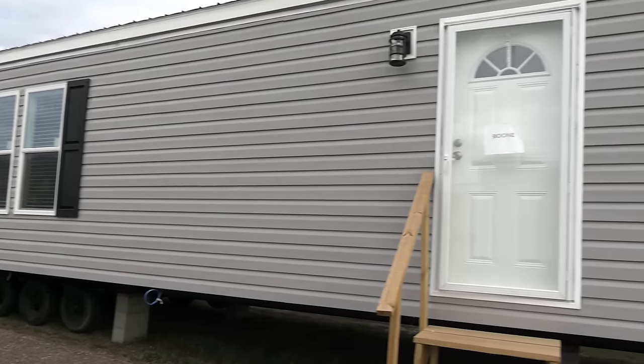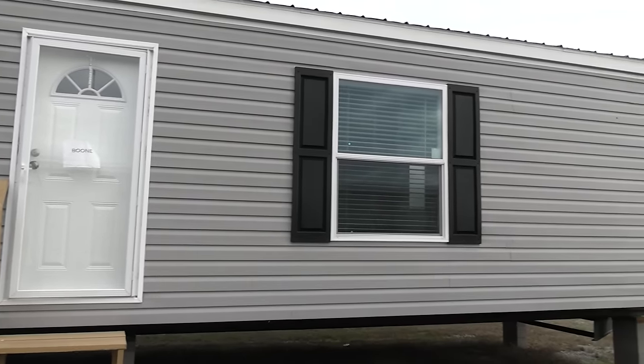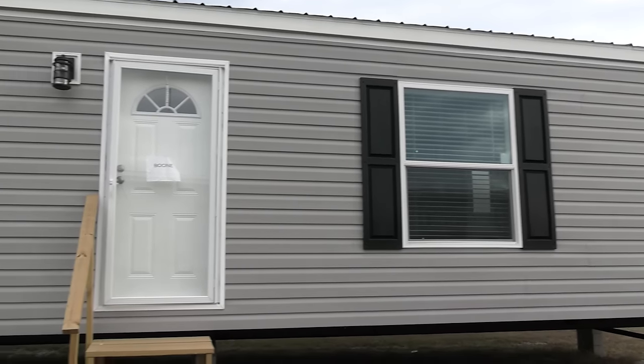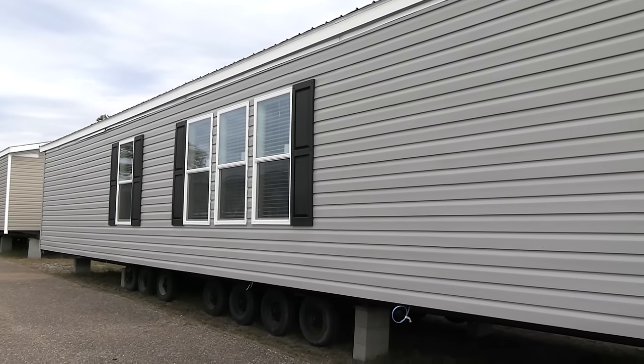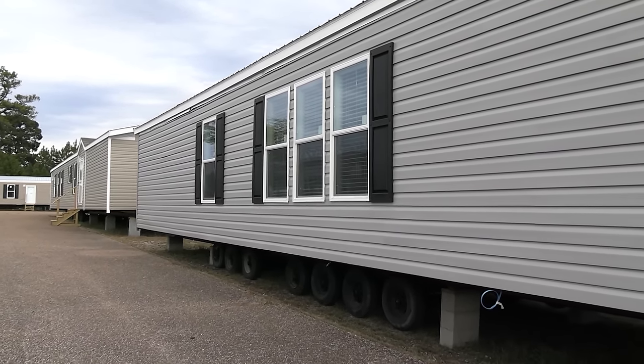And this right here is a really nice one. Really, really nice single wide. You guys are really gonna like this one. It's got drywall throughout, a lot of upgrades in this house, and I hope you do enjoy.